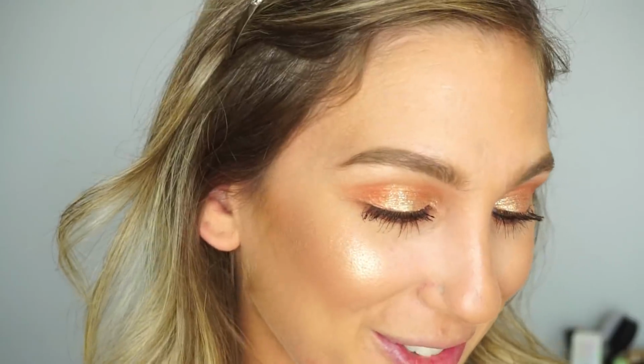Okay, so I added a little bit of brown liner from Pur into my waterline. I smudged the first shadow that I used, this one here, onto the lower lash line, and then I added my Lancome Hypnose Drama Mascara. I am so glad that I decided to add that glitter, because at first I was like, I feel like it looks really good. The glitter just takes it to a new level. If you just want that little sparkle in there, I think these are doing really well for me.